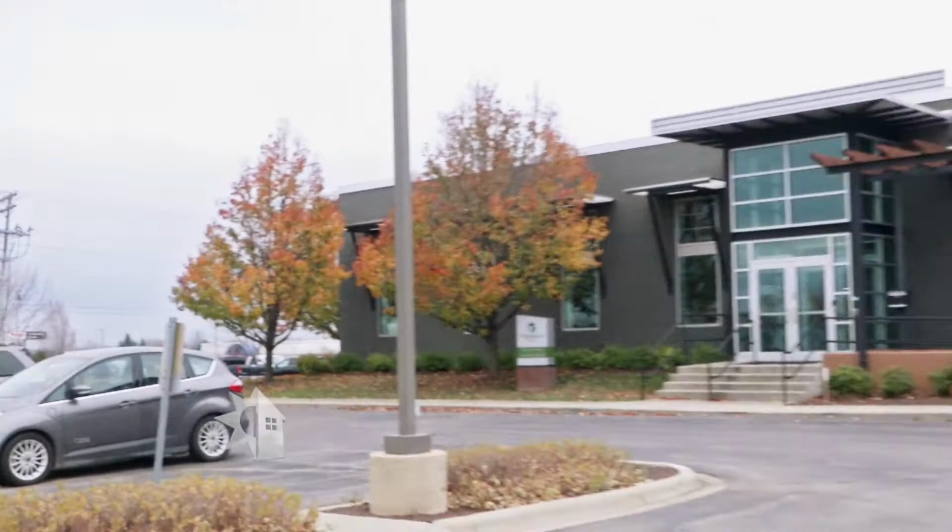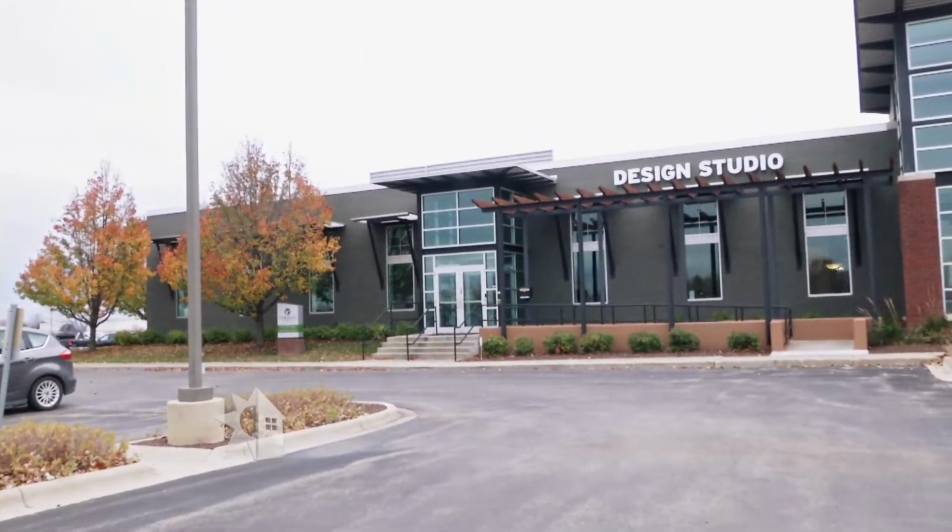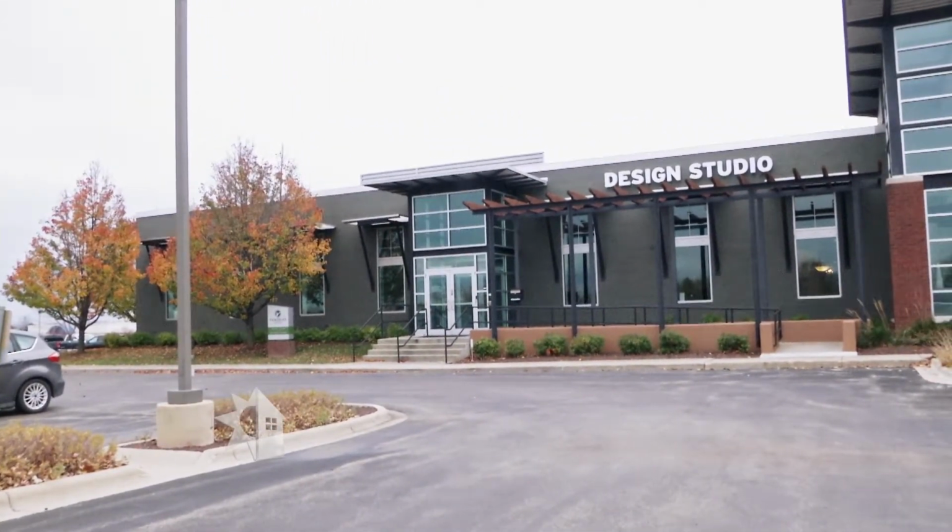Now, we have neighbors who weren't nearly as involved with the process, but interestingly, their home turned out to have just as much attention to detail and be just as energy efficient as ours. So either way, I think you come out ahead. It's important to find the right builder when you want to create a super efficient home from the bottom up.